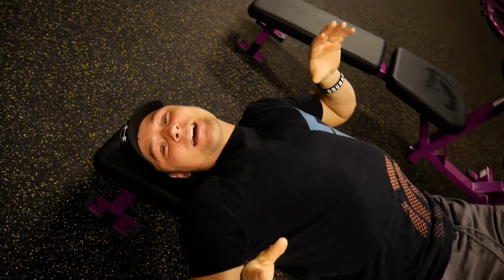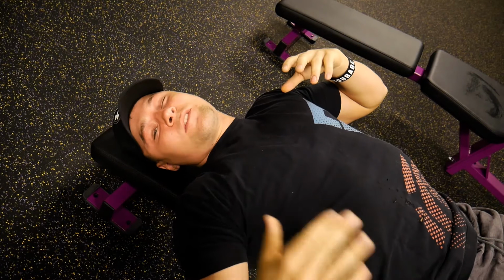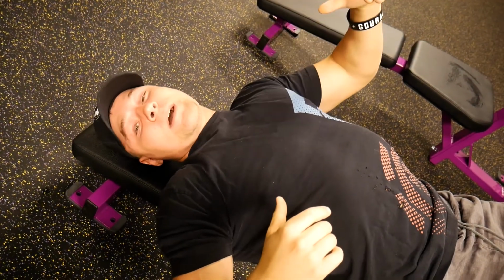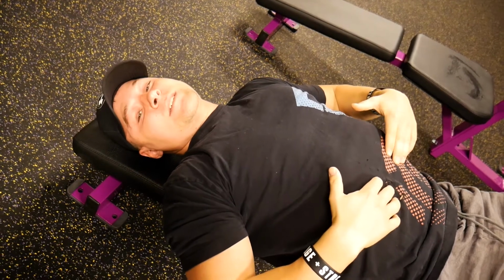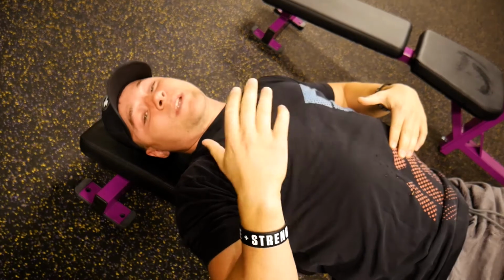Alright, so this is going to be my last exercise. Just going to do a really simple ab crunch. This isn't very much of a decline bench, but this is as decline as they have here. So I'm just going to do a couple reps, keeping the tension on the core the entire time. You don't want to go so far up that you release that tension.